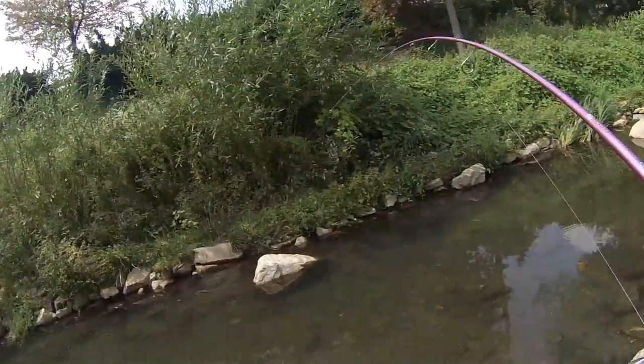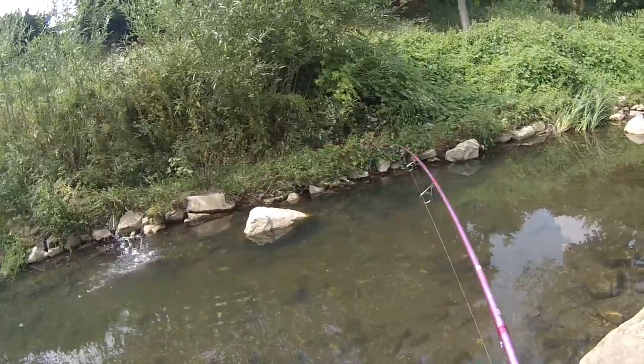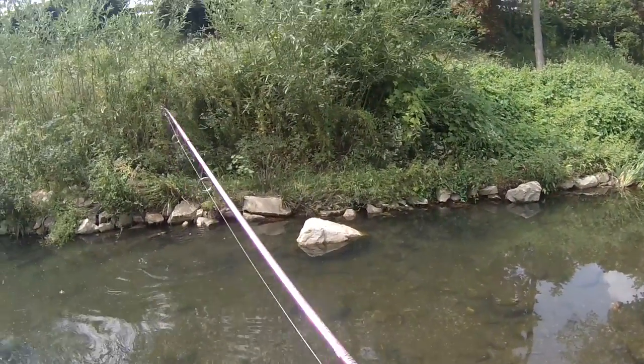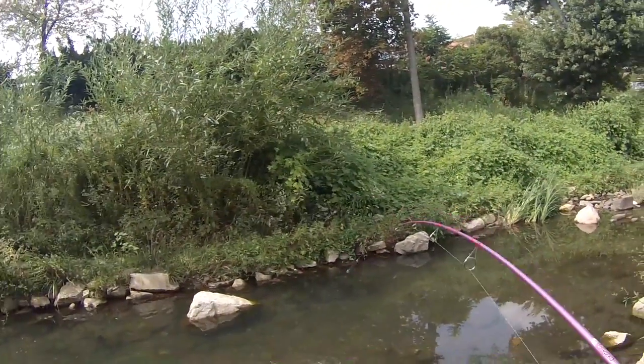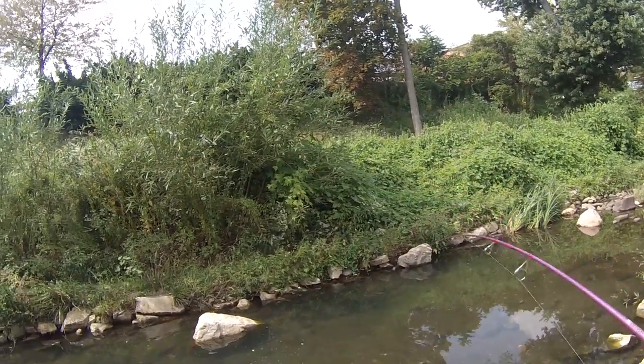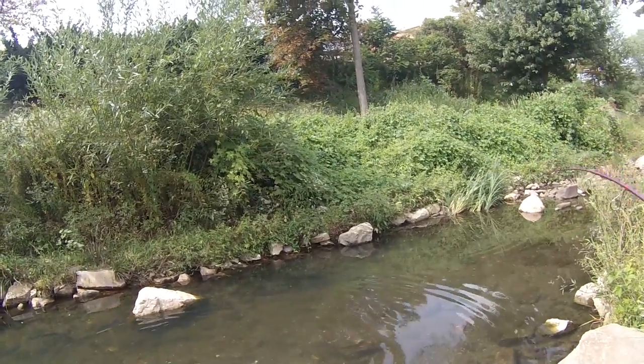Fish on. Third carp on the French fry. Oh yeah. Whoo! Small one but feisty, man. All right. They put up a really nice fight, folks. Really nice fight.